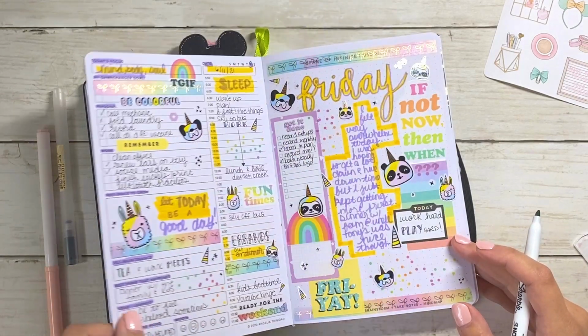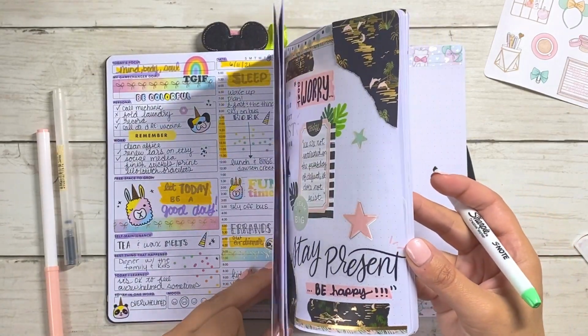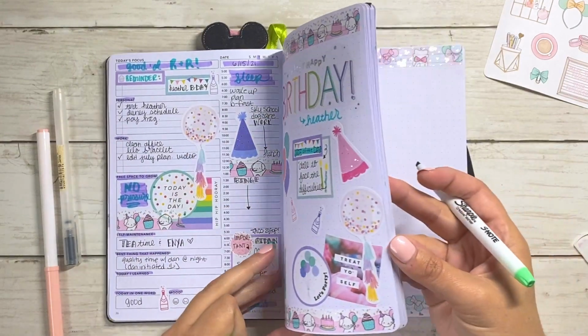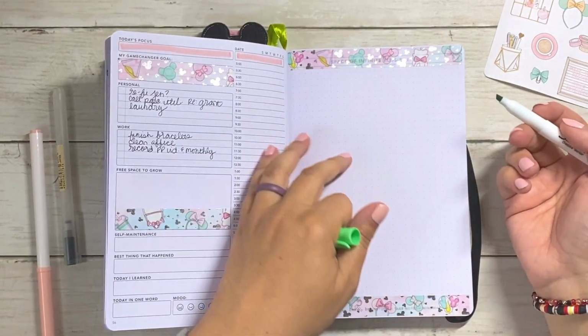So see what I mean? And this one came out super busy, but super colorful. And here I did the side. So that's what we're going to do today. And this one I didn't do one at all. So it just depends.